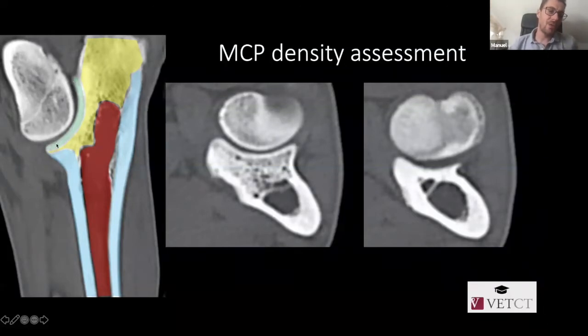So at this point, we have the confluence of three different types of densities and structures, with the fourth one here coming from the medullary cavity. And the relationship between those different areas is very, very variable. That's what is giving all the variability of coronoids amongst dogs, okay? So whenever you see any changes, try to get this plane and cross-reference your findings in this other plane.